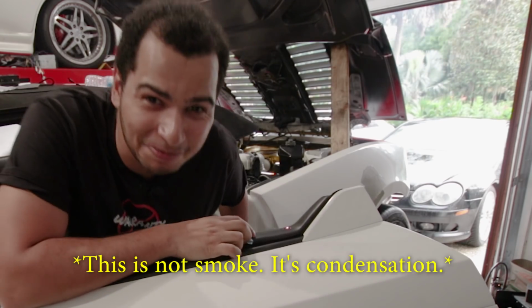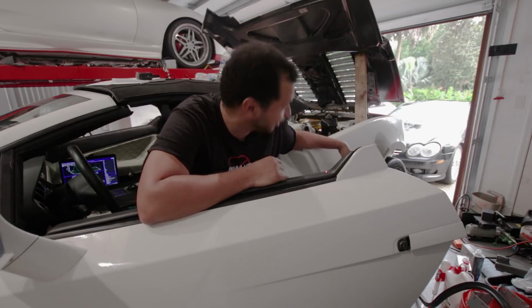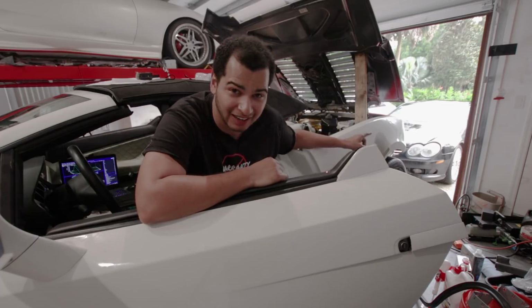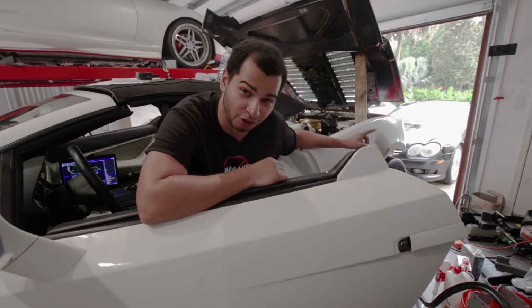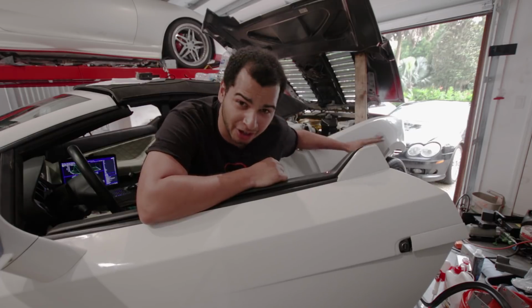Oh, that's so much better. Nothing happened. It just all dissipated. Really, really interesting stuff. So it seems like that fix actually did it. That oil return line fix actually fixed our problem. And we shouldn't have a problem going onto the dyno.